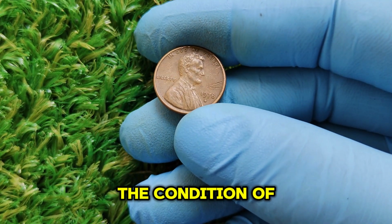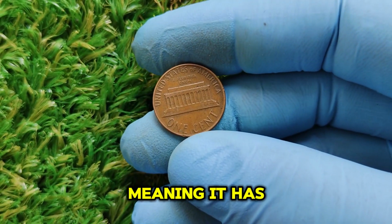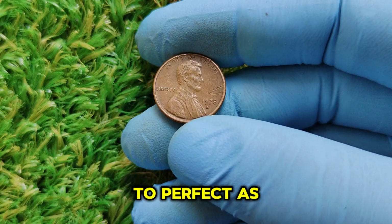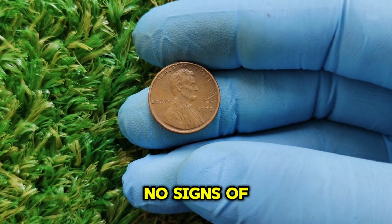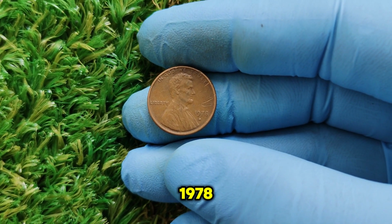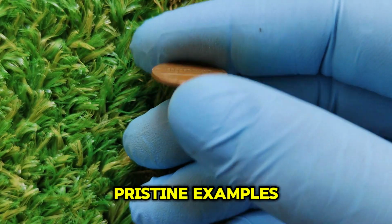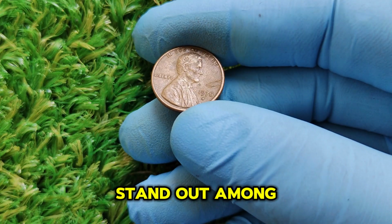First off, the condition of the coin is crucial. If the penny is in mint state, meaning it has little to no wear and tear, it can fetch a higher price at auction. Mint state coins are those that are as close to perfect as you can get, often with a sharp strike, brilliant luster, and no signs of corrosion or damage. Most of the pennies minted in 1978, like most pennies in general, were circulated and have accumulated wear over time. But a few pristine examples, especially those that have been well preserved in mint state, stand out among the crowd.